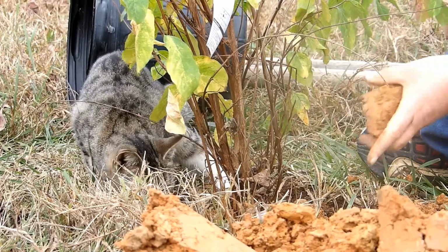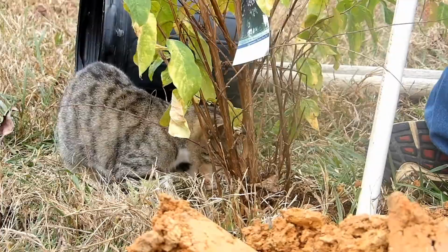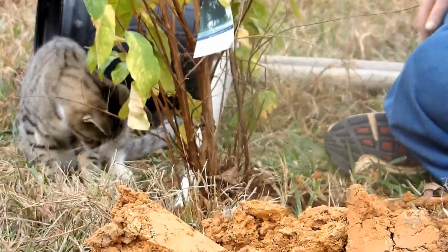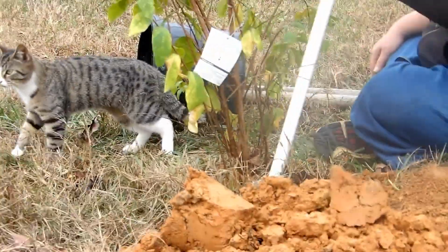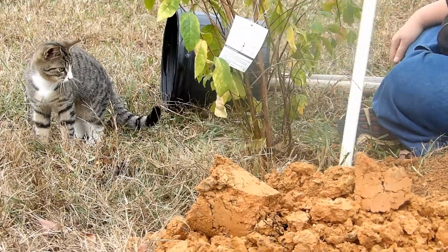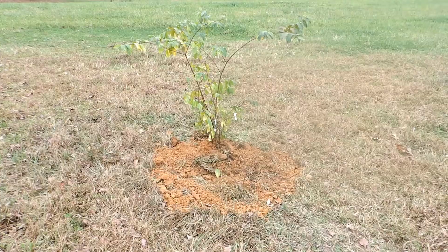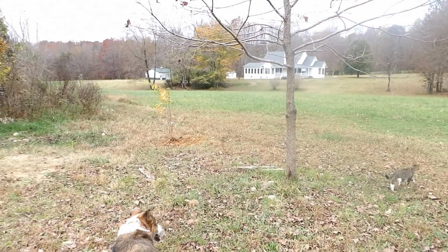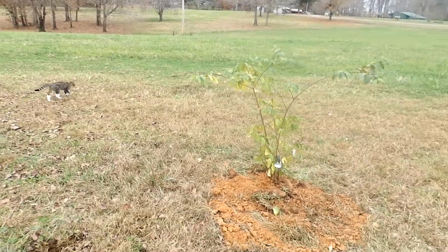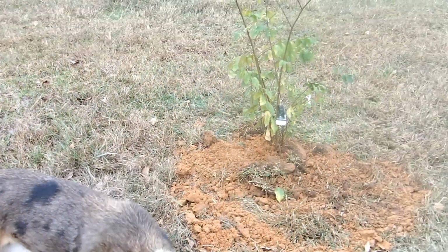I was just giving the water. All planted, looking good. Another one down there. Pepper's inspecting.